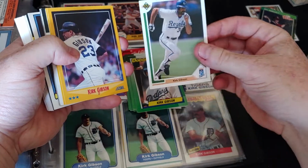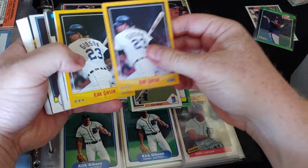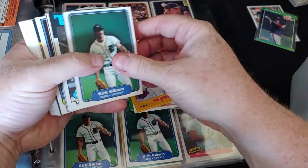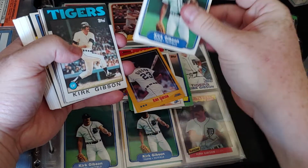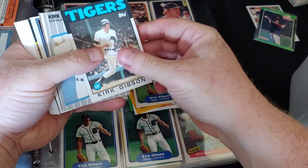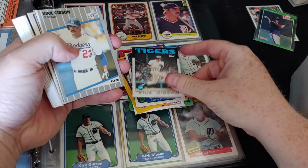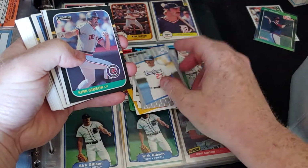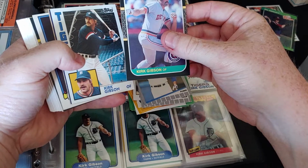91 Upper Deck Kirk Gibson. That's a nice one I don't have. And I have these 89, 88 Score. Still nice. Here's a nice 82. I already have some, but hey, I'll take another. And an 86 Topps. That's a nice one. Got a couple of 89 Fleer. Those are great. Another 87 Donruss.